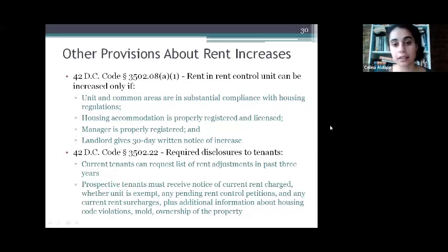Even if everything else that the landlord did was correct, even if they gave me proper notice, even if the amount of the rent increase would have otherwise been okay, I actually, as a tenant, have the right to go back and challenge that rent increase, because at the time, the landlord, by raising the rent, was certifying that they were in substantial compliance with the housing code. And if they weren't, if they knowingly were not, then I have an argument that that rent increase should be rolled back. And we'll talk a little bit in a second about the types of petitions and other challenges that tenants can bring in order to do this.